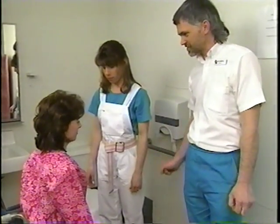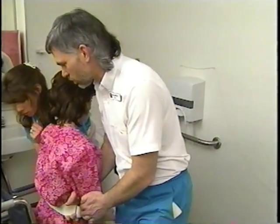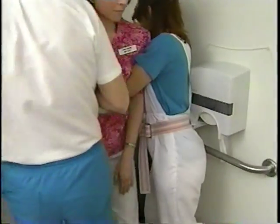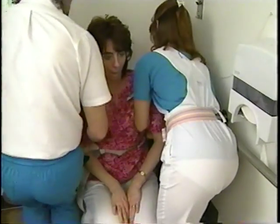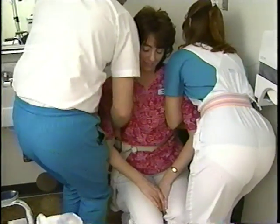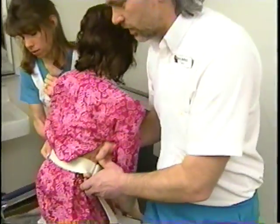Toileting a resident demonstrates another look at hazards. The resident must be lifted out of the wheelchair, balanced in an upright position, and then lowered onto the toilet. Back support for the worker is non-existent, and many bathrooms, unlike this one, are designed so that two aides cannot work together, thereby adding to their stress and strain.